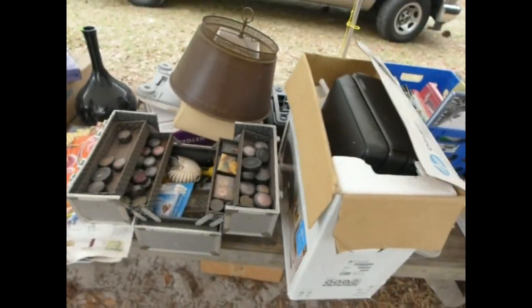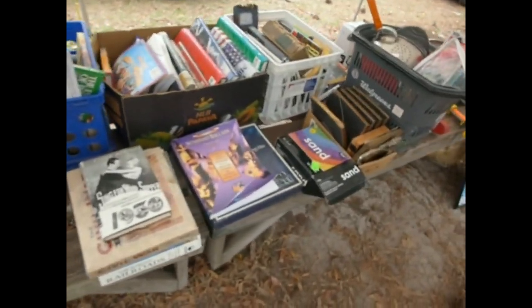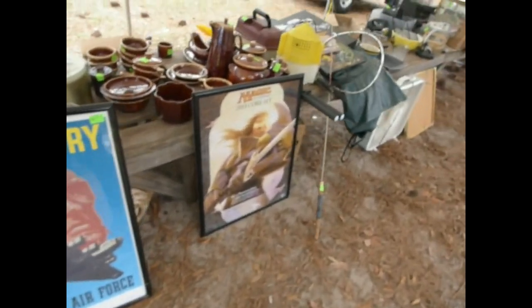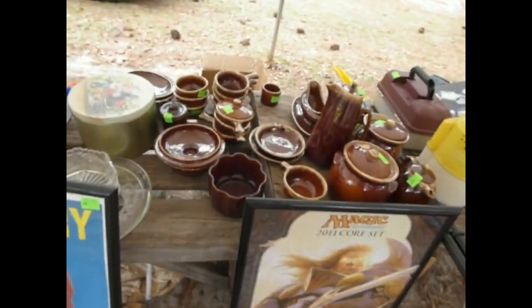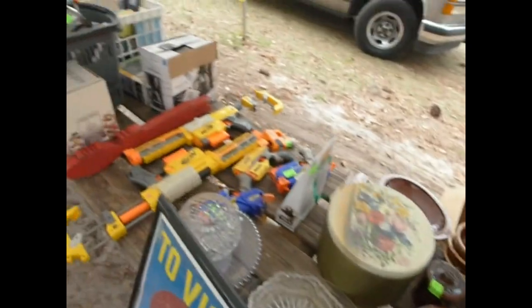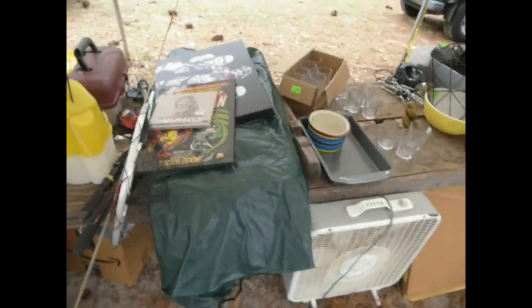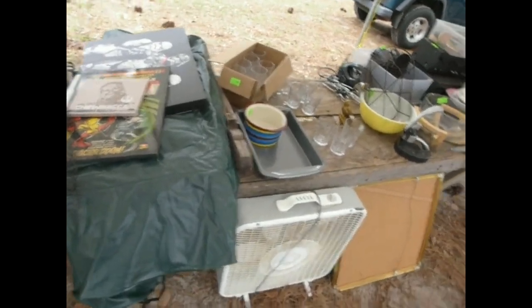Looks like poker chips in the box right there. All kinds of great books, standard ballads and more. To Victory, a U.S. Armed Force poster. Look at all the great pieces right there. And some kids' toys. A couple of paddles there for your kayak, or well, actually, that's probably an inflatable boat to go with it right there.